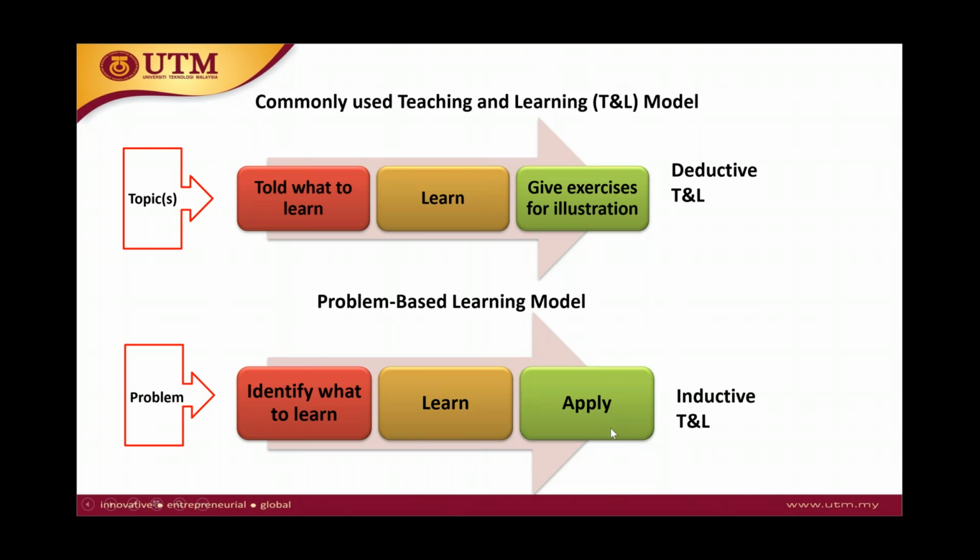And by doing this, we can automatically know whether the students have actually reached deep learning. Now, in problem-based learning, students normally say that it's very troublesome. And it becomes troublesome to them because if they do not reach deep learning, then they will not be able to apply it. But this is where we can see in which part the students are still lacking in understanding. And this is where we really need to facilitate and help them to learn.